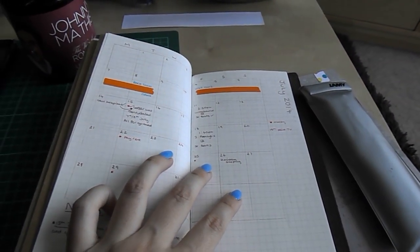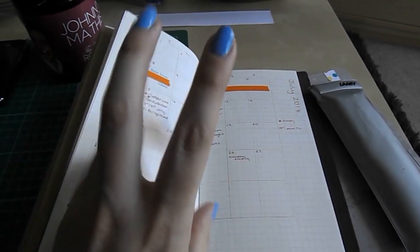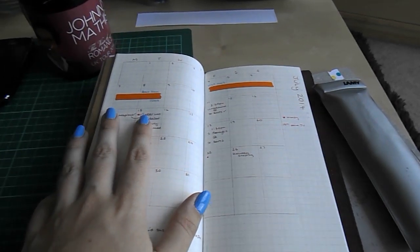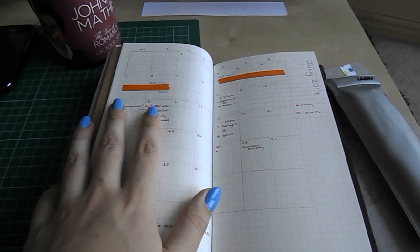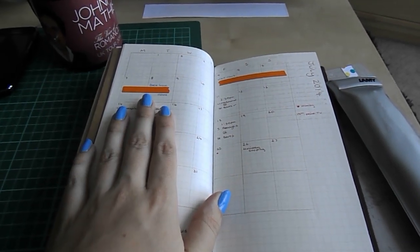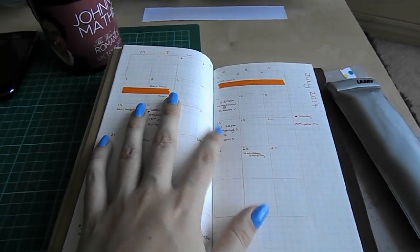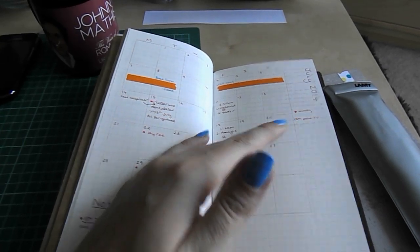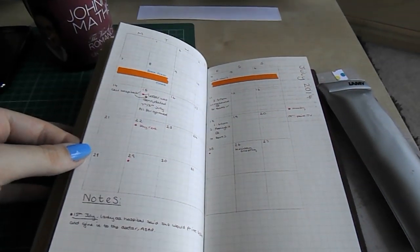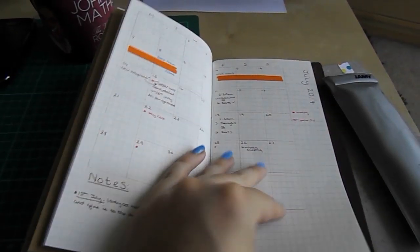August, I'm not going to do a thing for August. I don't need to do a thing for August. I have absolutely nothing important coming up in August, and that was my problem with buying inserts that are predated. It's a waste of paper, so for the time being I will do my monthlies like this. Like I said, that'll all change at the end of September, October, but for the time being it's fine. And then just some notes at the bottom.